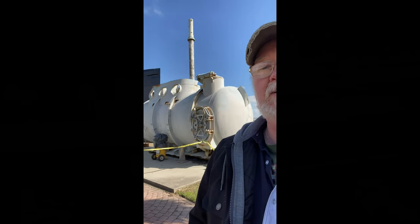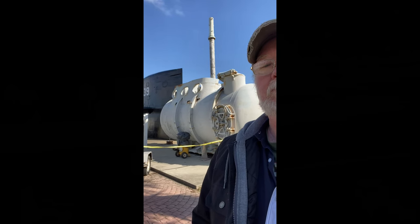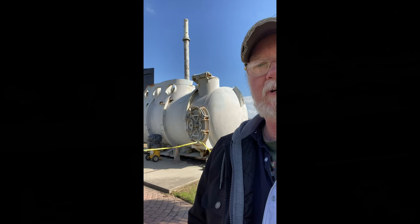I've walked all the way around it. Can't figure out what it is. There's a conning tower sitting next to it. It's not the conning tower off the Cavalla. Don't know where it's from. Give me your ideas what you think that is. And thanks for sticking around.